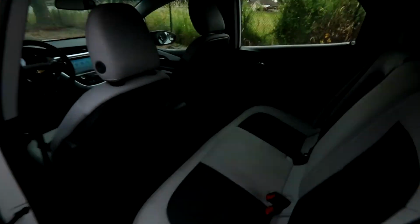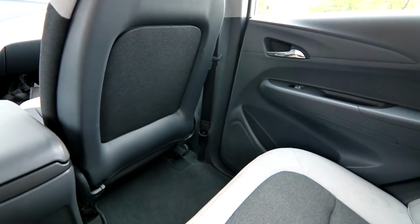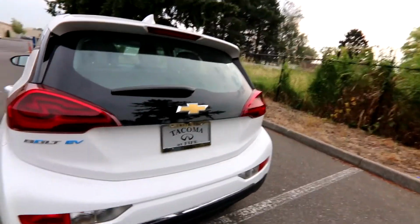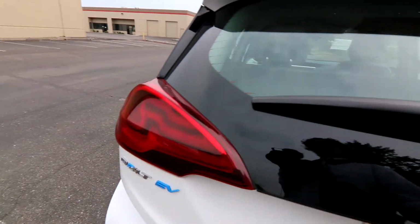But because the floor is very flat and you have no transmission tunnels or drive shafts, it allows for lots of interior space. I'm 6'2". I have plenty of legroom, headroom back here, very comfortable back here. Usually not always the case in vehicles in this size segment for me, but very impressive rear seat space. So even if you want to maybe even do some Lyfting or Ubering in this thing, you could definitely do it with the decent amount of rear seat legroom you have.